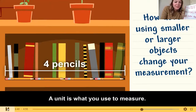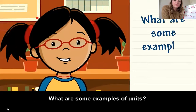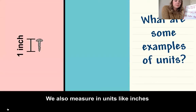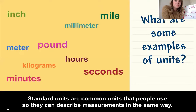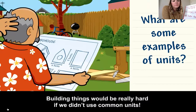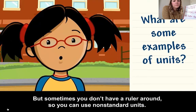Let's keep watching. A unit is what you use to measure. So the unit we're using to measure is pencils. What are some examples of units? We measure length in units like centimeters or meters. We also measure in units like inches or feet. Standard units are common units that people use so they can describe measurements in the same way. If we didn't measure things in the same way, then we wouldn't understand each other. Building things would be really hard if we didn't use common units. But sometimes you don't have a ruler around, so you can use non-standard units.